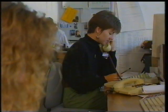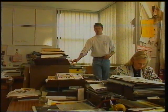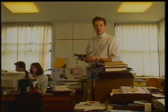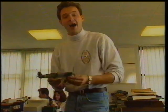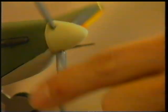And it was actually called Blue Peter. After several months of following every possible lead, a few lucky breaks, and lots of help from enthusiasts, we can now tell the story of Spitfire Mark 5B, registration AD540, called Blue Peter.